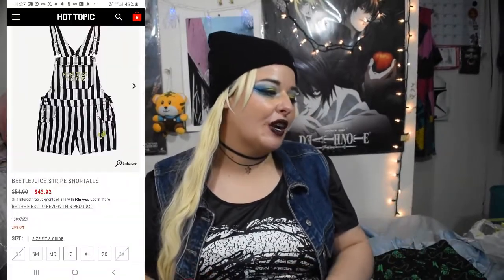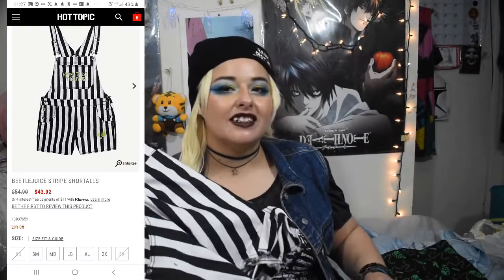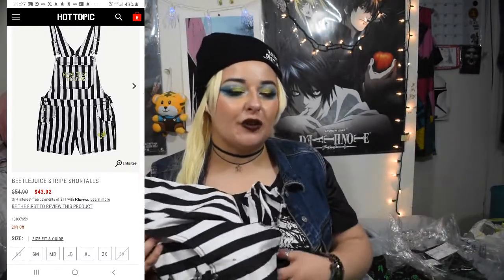This might be like, I'm so excited for these, you have no idea. So these are the Beetlejuice striped short-alls. They're like overalls, but they're like short-alls. And these were $54.90, but it was 20% off. I don't remember what it was. And this was the plus size. I wanted the plus size one because I didn't know. But these are freaking great.